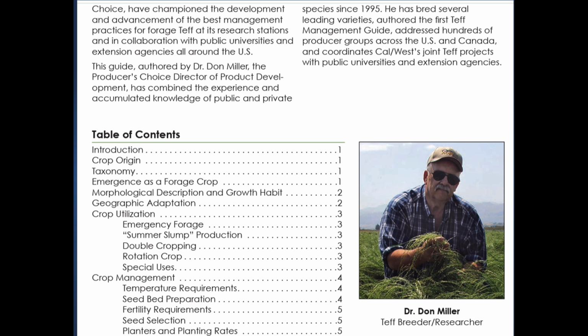So here's what Don had there in the front of this publication. I've got a few extra copies of this. It's also on our Forage website.